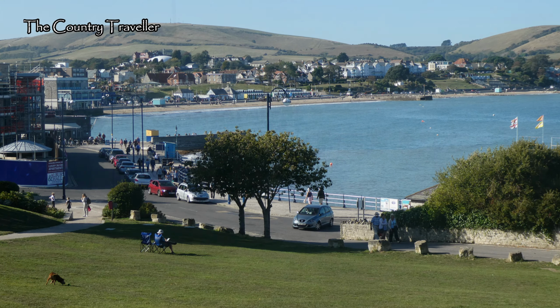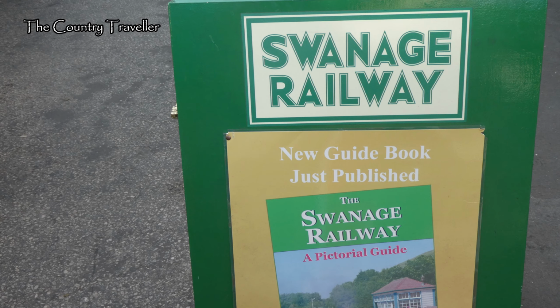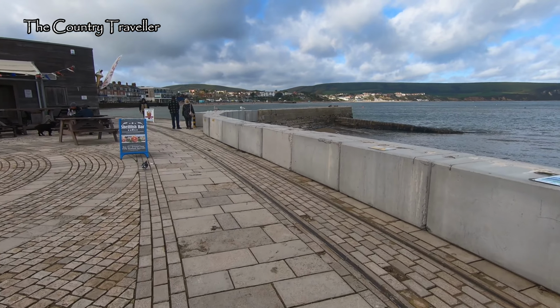When we think about Swanage, most people think about the beach, or the steam railway, or maybe a geology field trip that you took when you were younger. Most of us don't stop and think about the history of Swanage. Why is the town here in the first place? It's been here a lot longer than people have been taking holidays by the seaside.